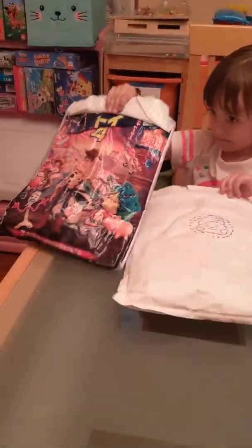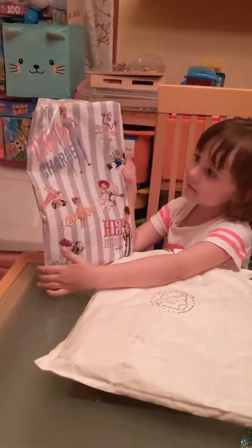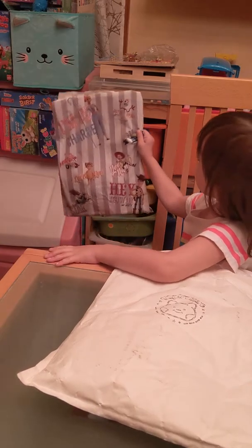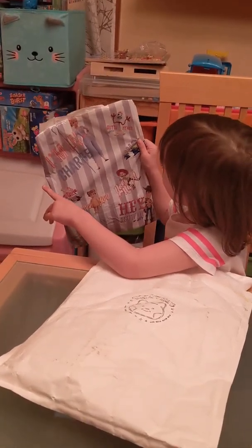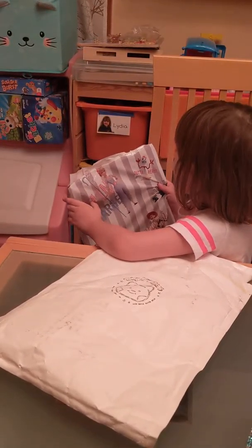Ooh, look at that bag. Toy Story 4. Then that's a box. Ooh, cute. Forky's on there. Very nice. No, doesn't look so good. Why? He doesn't even have his rosy teeth. Oh. That's okay.